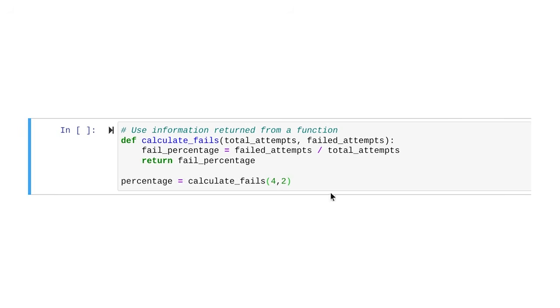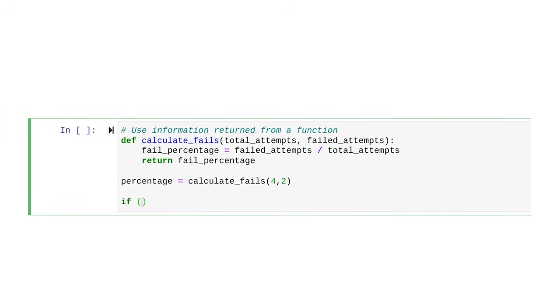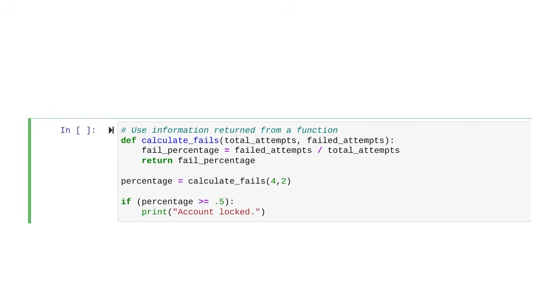Then, we can use this variable in additional code. For example, we can write a conditional that checks if the percentage of failed attempts is greater than or equal to 50%. When this condition is met, we can tell Python to print an account locked message. Let's run this code. And this time, the percentage isn't returned to the screen. Instead, we get the account locked message.